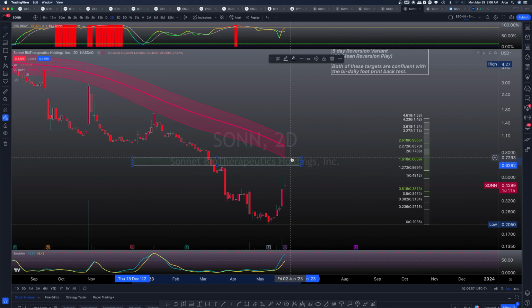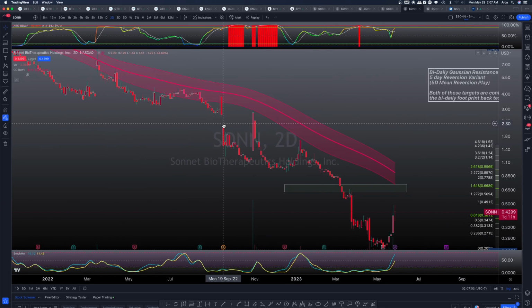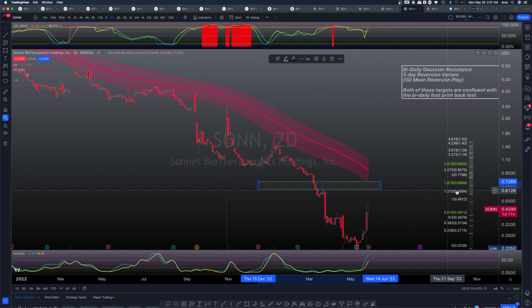Another thing we should notice is the bottom side of the Gaussian channel. First of all, we haven't reclaimed the inside of this Gaussian channel for some time. It's been since September 2022 that we were last inside of it. Now the price action is suggesting for us to come back and test the bottom side of the Gaussian channel, which is just upside of the 1.618 at around 73 cents, or 72.69. So if we're looking at the 1.618 and our true target was around 60 cents, which is this resistance level here, then we can draw a box here of resistance from 62.82 to 72.69.